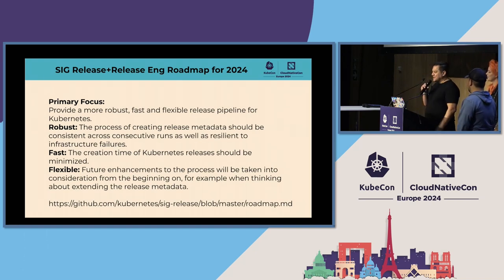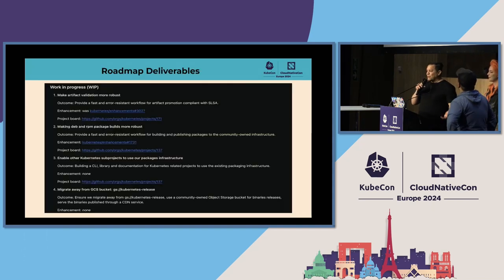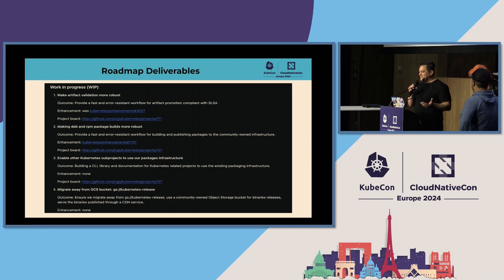And so I have a link in there. Take a look at the roadmap because there are some interesting things in there. Some of the deliverables, things that are currently in progress, highlight opportunities for you to possibly get involved with SIG Release or release engineering. And as Kat mentioned earlier, she talked about the release team. It's really the introduction to SIG Release, is what I would say.